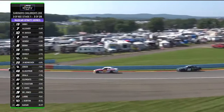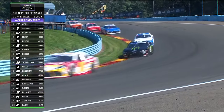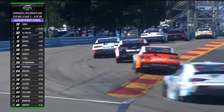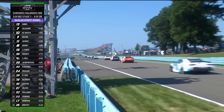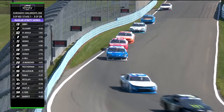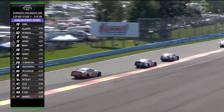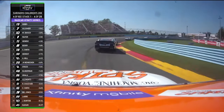Right behind them, Riley Herbst, the 21 of Austin Hill. John Hunter Nemechek under pressure from Creed for 10th. Yeah, Creed had a good start to this race. Picked up a few spots. Now the skill of trying to outbrake somebody, gain some ground on corner entry without missing the braking zone and driving through the corner, that's so important on road courses. That's how you make passes and that's how you make lap time.